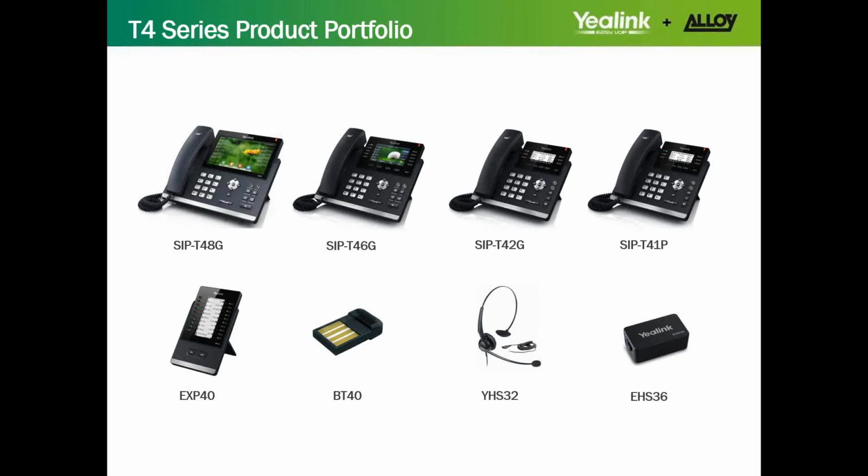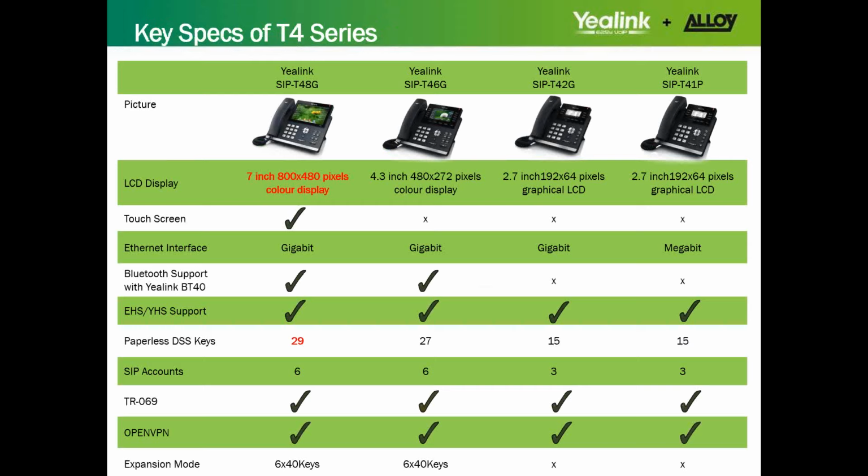Okay, a bit more detail on the T4 series of phones. We'll focus mainly on the SIP-T48G here today. As you can see, it has a 7-inch 800 by 480 pixel color display, which is a touchscreen display. Gigabit interface, supports the BT40 USB dongle, also has support for the electronic hook switch, and also has a large number of programmable keys or DSS keys, with up to 29 programmable keys available on the SIP-T48G. We can also register up to 6 SIP accounts, and it supports TR069 provisioning, supports OpenVPN, VPN, and also has support for up to 6 of the expansion modules.